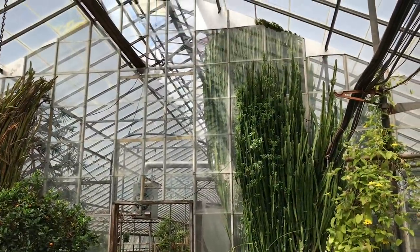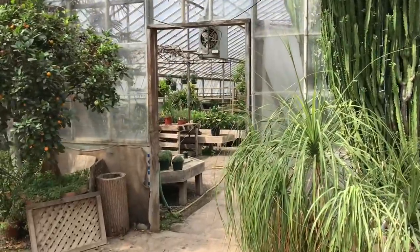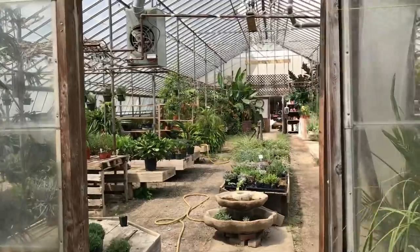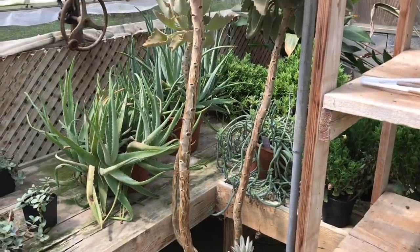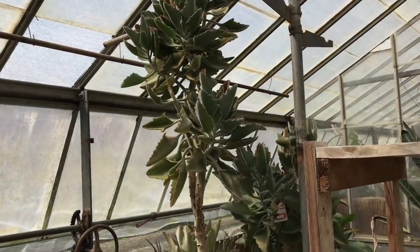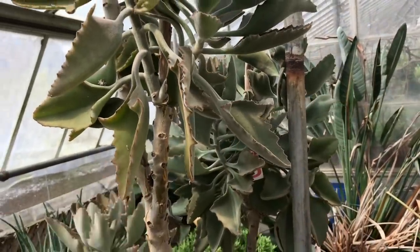Huge euphorbia up there. But I am getting the idea that maybe it's this room back here that we should be checking out, because there's a lot of stuff hiding back here. But first, we just have to appreciate another one of these Kalanchoe trees. I cannot believe it. So beautiful. Just gotta give it a little bit of a feel of it. So lovely.